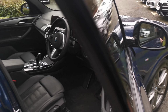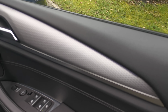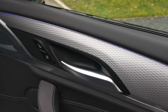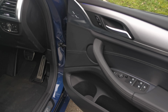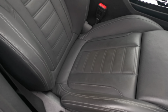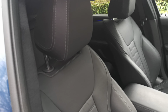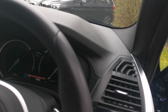Moving into the front of the car, you get that aluminium rhomboid effect in a bit more detail. So being the M Sport model, we've got the fantastic M Sport seats. Lots of support, lots of side bolster support there, which are adjustable, and you get that same sort of almost quilted effect and that nice contrast stitching running through it as well. Loads of adjustment on these seats, so you can really get a fantastically comfortable position. Stepping into the car.